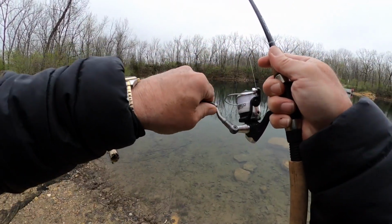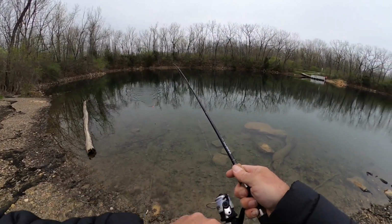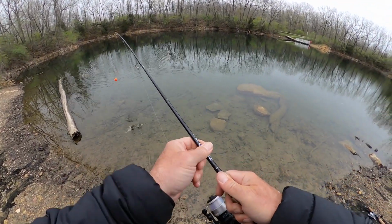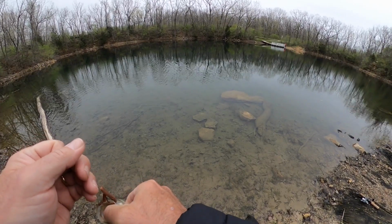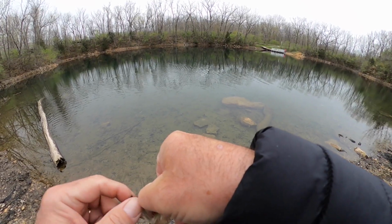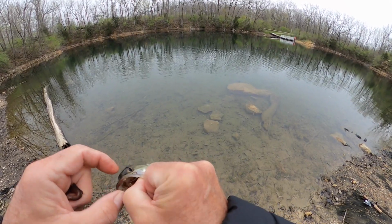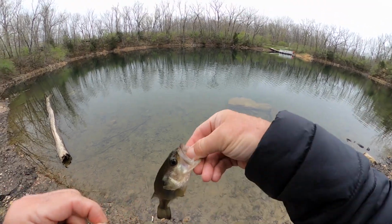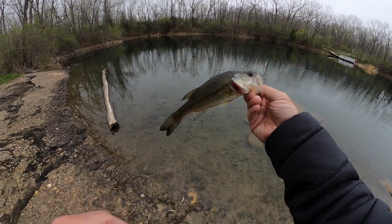Got him. Got one on the worm here. All right. What is it? Oh, looks like a little bass. Little bass. There we go. Come here, you. Come on. There we go. Little bass. Fish number one.